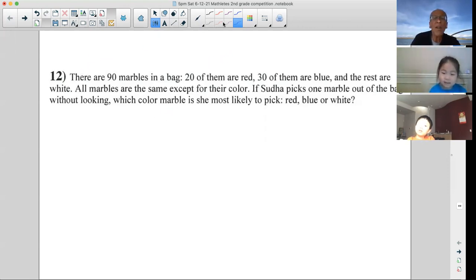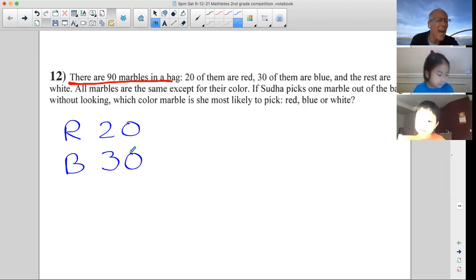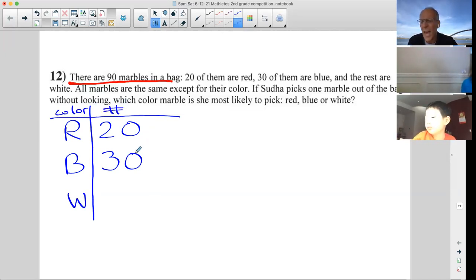So, guys, there are 90 marbles in a bag. 20 of them are red. So let's write down R20. And 30 of them are blue. Let's write down blue 30. And we don't really have to write the word red or the word blue. And all the rest are white. So you've got your color and the number.